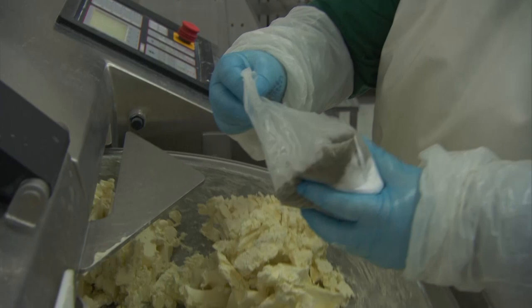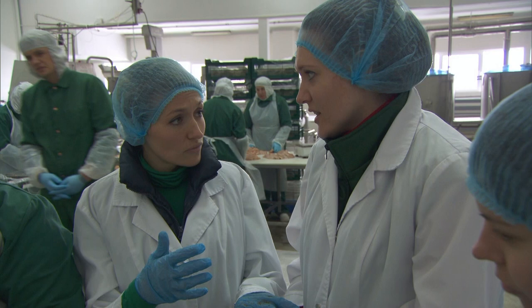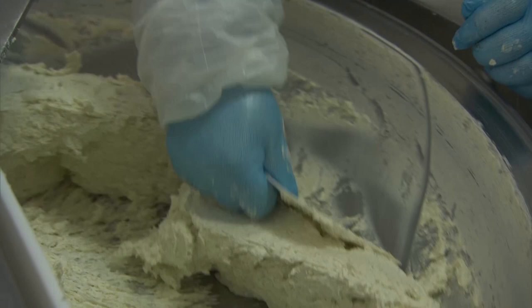And what is she adding there? Dill. What about the garlic? No, we never add garlic. According to the traditional recipe, there is no garlic in it. So there's no garlic in a chicken Kiev? No. It's bombshell revelations like this that make us realize how little we know about the butter in our Kievs.